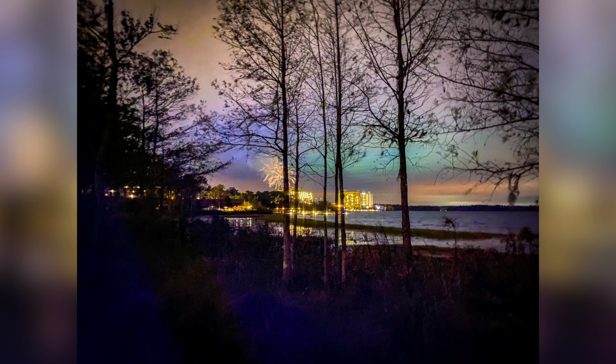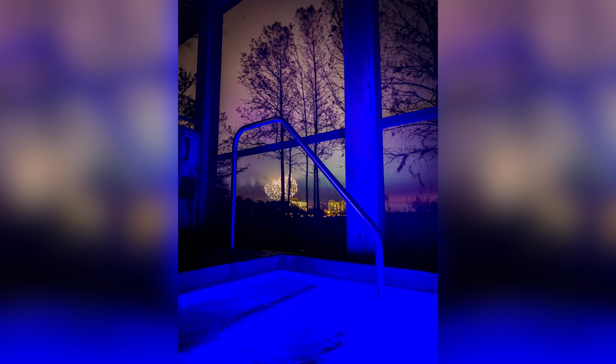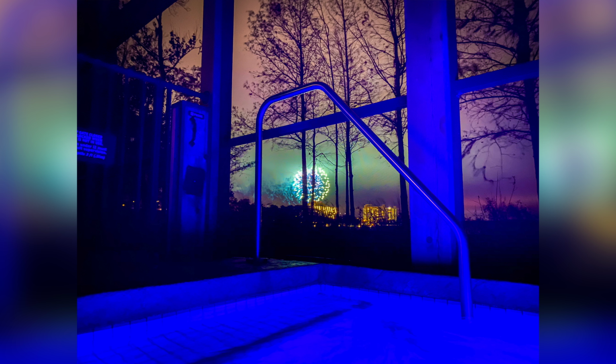So the hot tub tonight was really cool. And while we were out there, the fireworks started going off in Magic Kingdom. And we got to see this amazing, amazing fireworks view while in the hot tub in the Cascade cabin. It was literally the perfect ending to the day. It was amazing. I'm normally cold anyway, so I prefer hot tubs. And this was so relaxing and so peaceful.